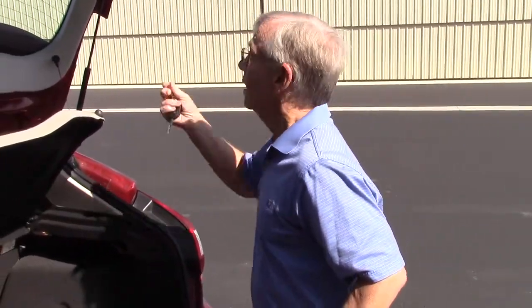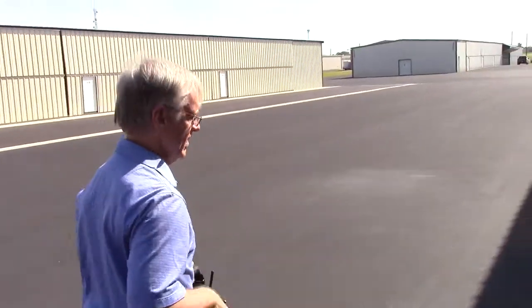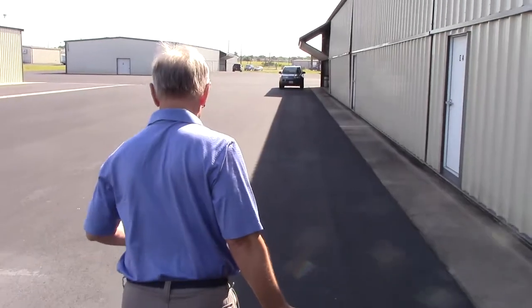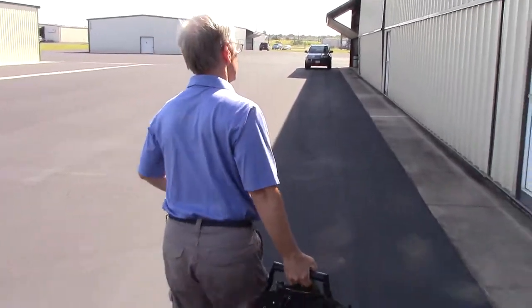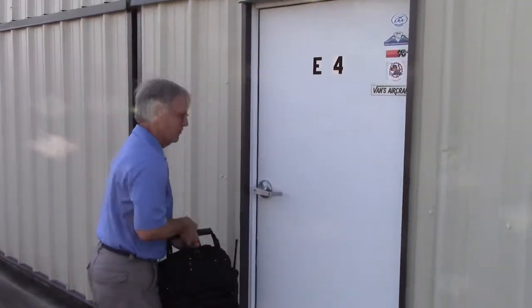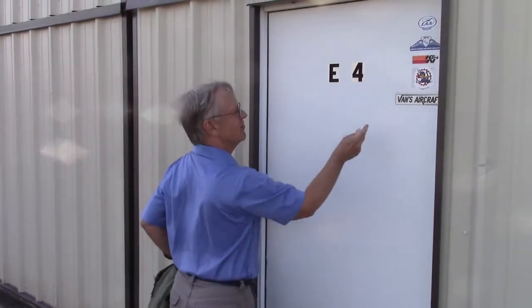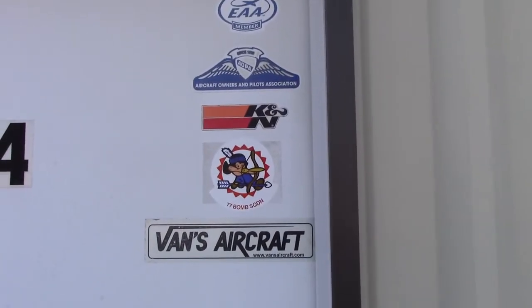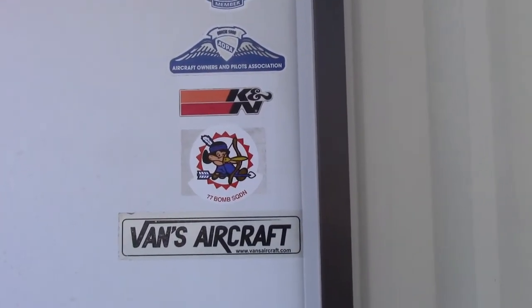Great. Okay, we're going to move this car in a little bit, but here's the hangar, Echo 4, the Taylor. Previous residents put some stickers up. I decided I'd put my own. That was a squadron I was commander of back in the day.